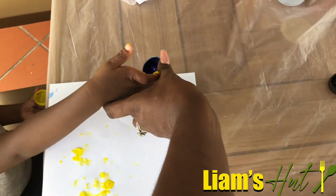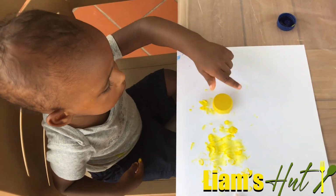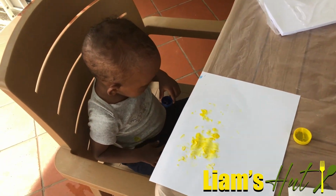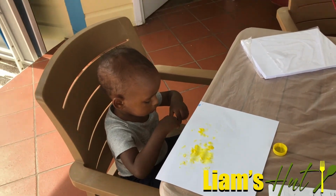Okay, you don't want blue? Okay, this is blue right there. Whenever you want blue. Okay, he's dirtying everything. He put the yellow away. So now it's time to paint the sky. Blue, blue, blue and yellow.